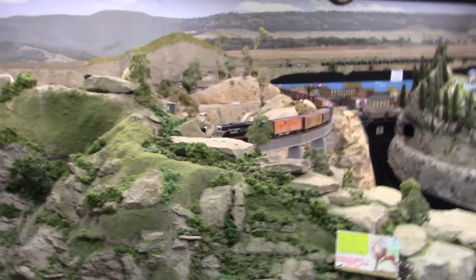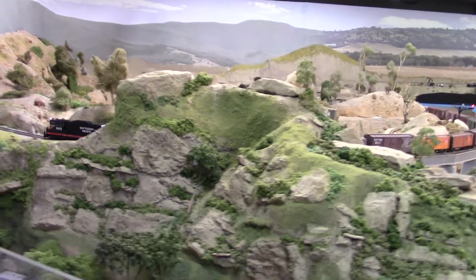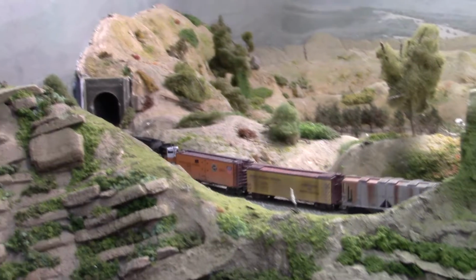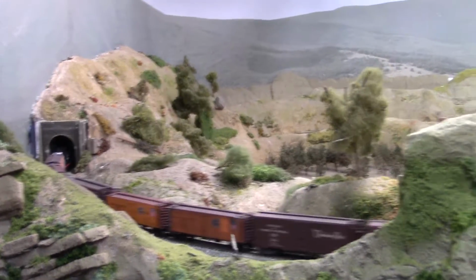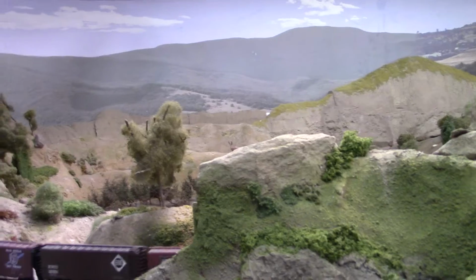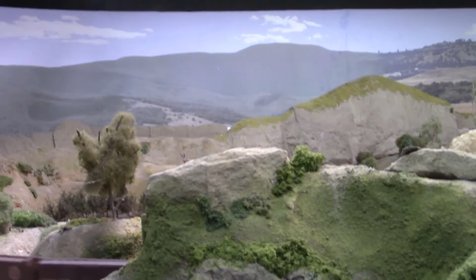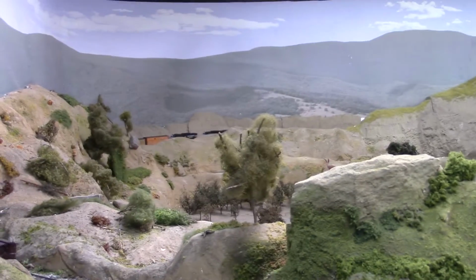Here's an HO scale 7 Pacific mixed manifest, although it's mostly fruit cars, but it is a mixed manifest. Coming up the Cuesta Loop, which is not really representative of the Cuesta grade, because the Cuesta grade isn't a loop, it's a horseshoe curve. But here they had to make it a loop because of space.